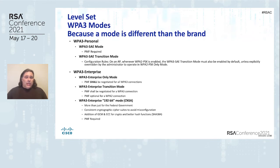When we moved into WPA3 Enterprise, we have a WPA3 Enterprise only mode. Again, the main difference between this and WPA2 Enterprise is PMF. PMF shall be negotiated for all WPA3 connections, and we're working on doing some negative test cases, again, to bring those to bear so that we can make sure that we catch any potentially bad acting stations or access points. Transition mode, again, with WPA3 Enterprise allows both WPA2 and WPA3 Enterprise connections. This is where PMF is set to optional.